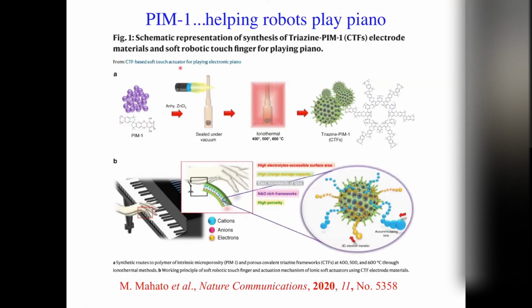You take PIM1, you heat it up with anhydrous zinc chloride, you make something that looks a bit like a coronavirus, and then things go in and out of what looks like the coronavirus, and then you get robots playing piano. I'm not quite sure what's going on, but perhaps somebody can enlighten me one day. But it's quite nice to see all these various different applications of PIM1, which I never would have thought of when we developed it all those years ago.